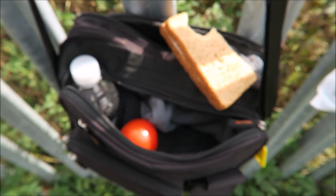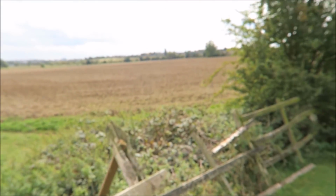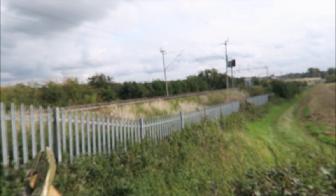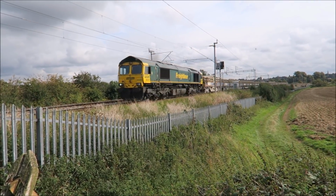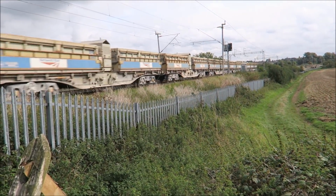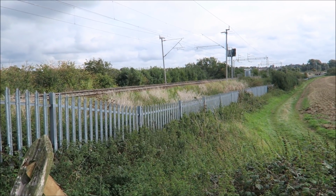I've only been here 10 minutes. Got one freight on the way over, one freight as soon as I got here, and another one coming up the bank. And it wasn't boxes, so that's good, isn't it?